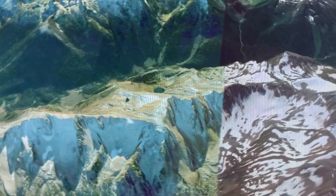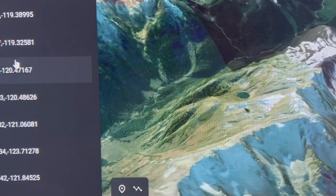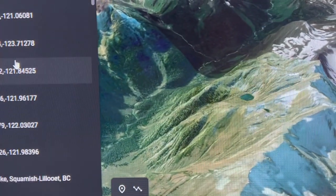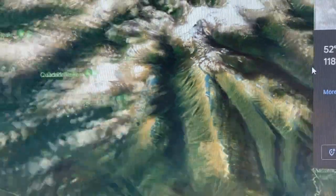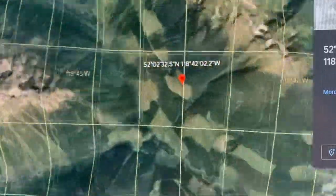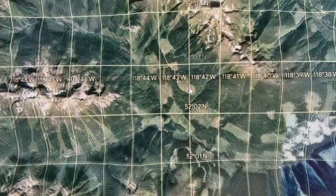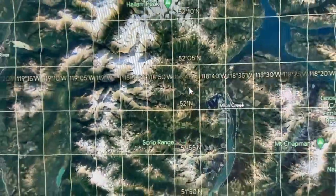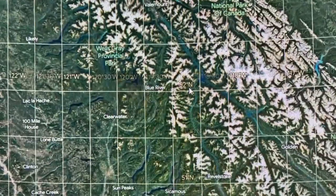Let's continue with one more confirmed fire. This is actually the Wells Gray volcanic field area.